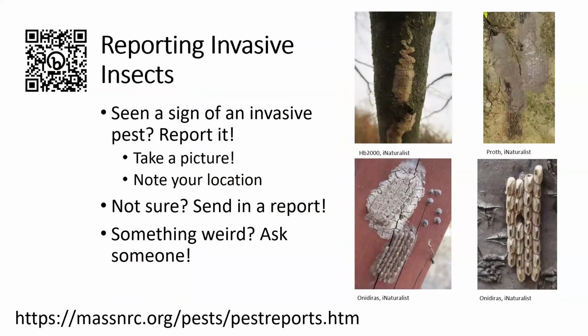So how do you do that? Well, now we get into the reporting section. If you see spotted lanternfly or any other invasive insect that you're concerned about, snap a picture, note your location, and send in a report to us. That picture can be extremely useful for us. So what I always say is, particularly with the more mobile life stages, get that picture as soon as you see it. Don't try and creep closer or anything like that. Just get that photo immediately. And then if you want to get a little bit closer, you can do that afterwards. But if it moves away, at least you've got that initial photo.